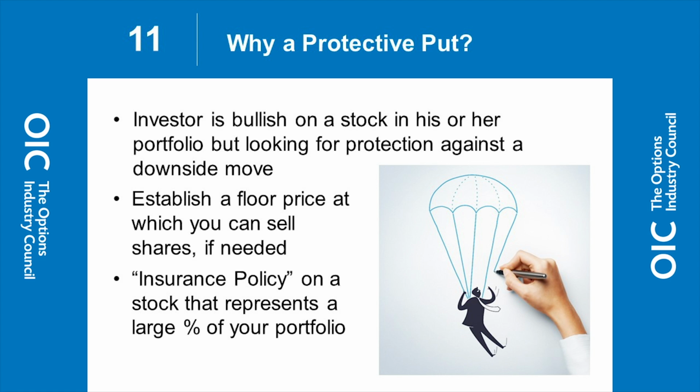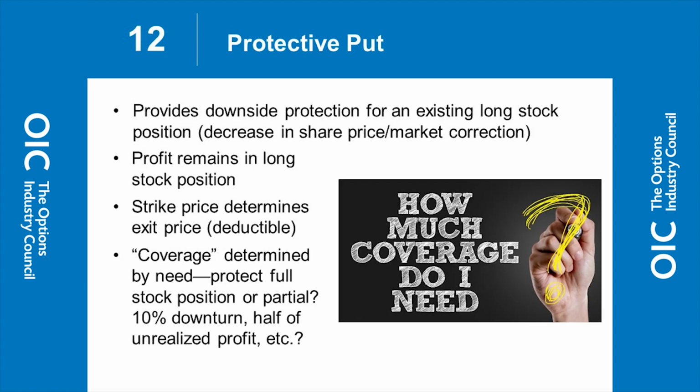Okay? So it's an insurance policy on a stock that represents perhaps a large percentage of your portfolio. So when we're talking about a protective put, what we're talking about here is, right, I have an existing long stock position. And I think the stock is going higher. If you don't think the stock's going higher, you know what the easiest trade to do is? Sell the stock. Don't trade options. Get out of the long stock.